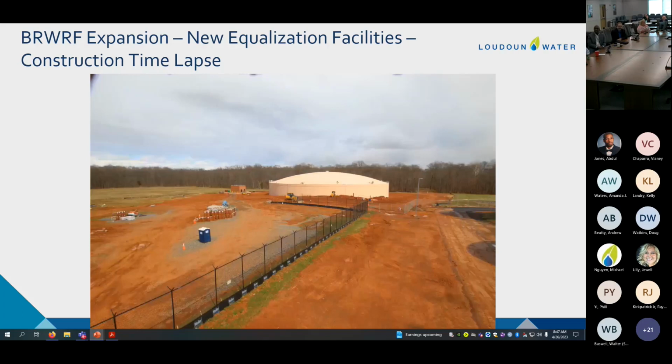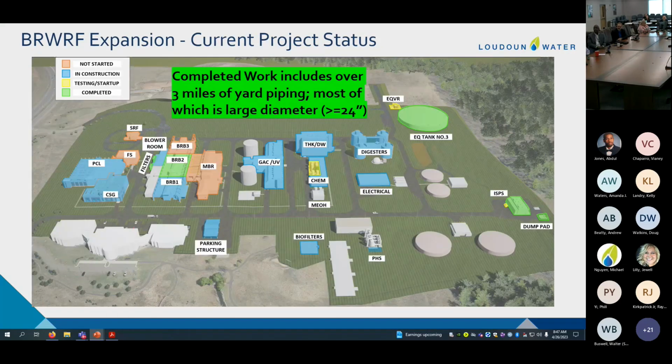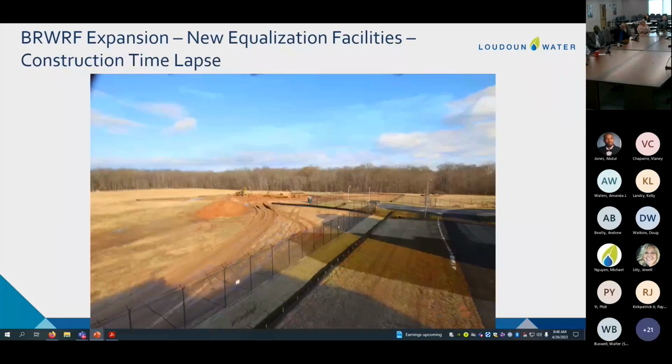It's old technology in a new package. All right. So I'm going to back up here if I can. Okay, so the second time lapse, it's a little bit longer. The second one's about 3 minutes and 30 seconds. And it features the expansion of the coarse screen and grit building, and then also the expansion of the primary clarifiers. And so we'll go ahead and play that.